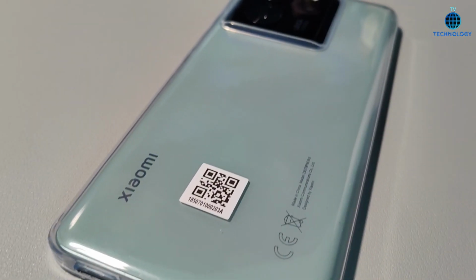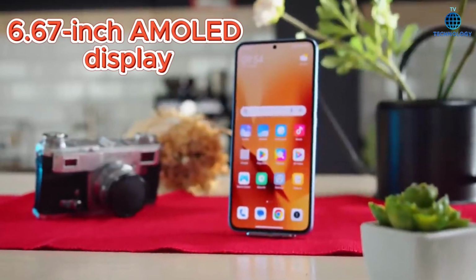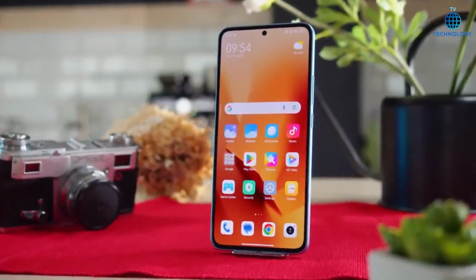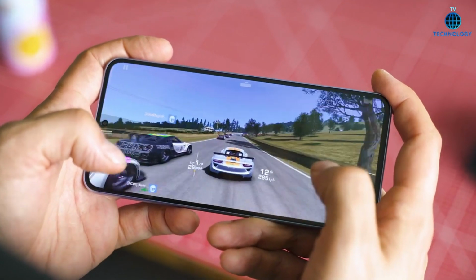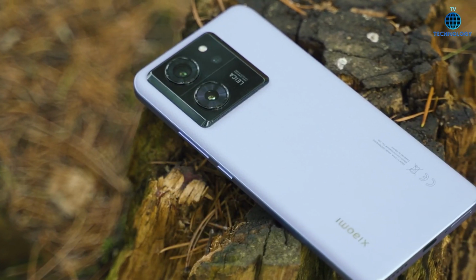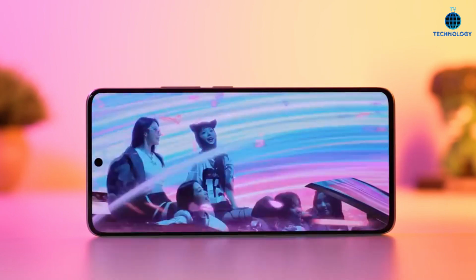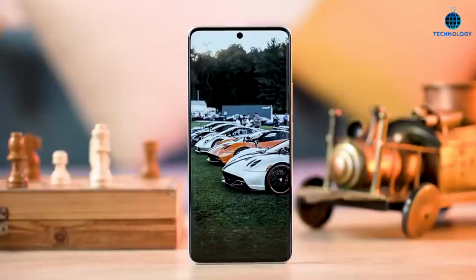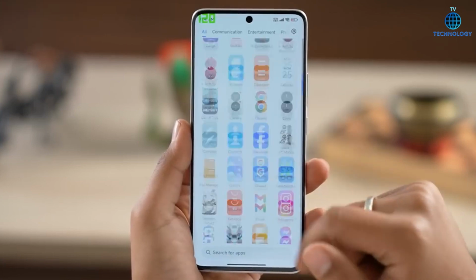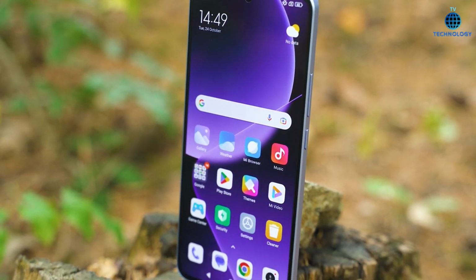in various environments. Immersive display. With a captivating 6.67-inch AMOLED display, the Xiaomi 13T Pro offers a resolution of 1220 x 2712 pixels, protected by Corning Gorilla Glass 5. It showcases an astonishing 68 billion colors, a pixel density of 446 ppi, and features like a 144 Hz refresh rate, Dolby Vision, HDR10+, and a peak brightness of 2600 nits for an immersive visual experience.